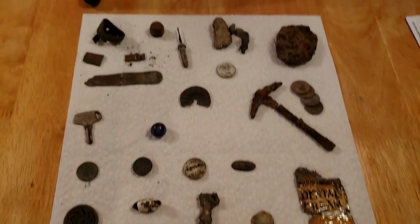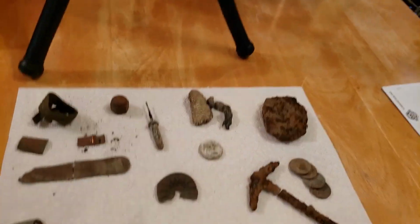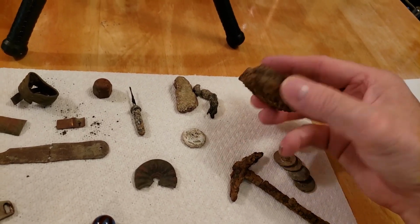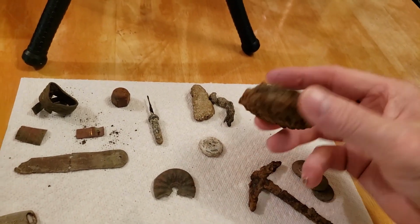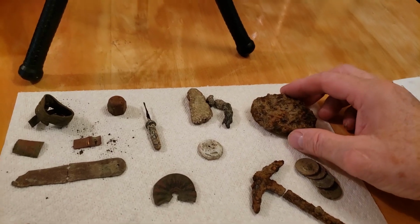Look at all this stuff. I mean, this isn't a fraction of it because I got a lot of garbage too. I kept this to clean it up. Big old piece of iron. I thought I might be able to figure out what it was from, but I can't. There's like a circular thing there in the middle, perhaps, but not enough to identify what this was. It's just a big old chunk of iron.